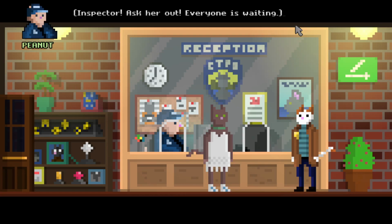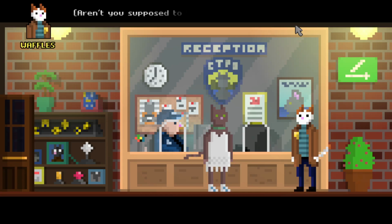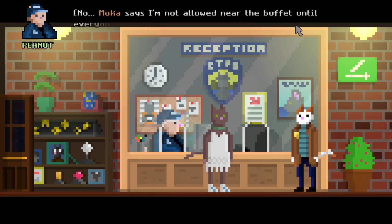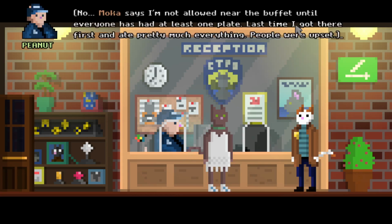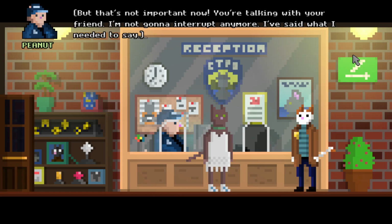Inspector, ask her out. Everyone's waiting. What? Maybe the best inspector in town, but you have zero clue when a girl likes you. Aren't you supposed to be at the buffet with everyone else? No. Mocha says I'm not allowed near the buffet until everyone's had at least one plate. Last time I got there first and ate pretty much everything, people were upset. But that's not important now. You're talking with your friend. I'm not going to interrupt anymore. I said what I need to say.